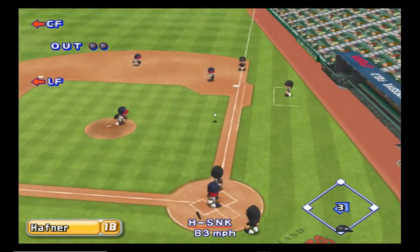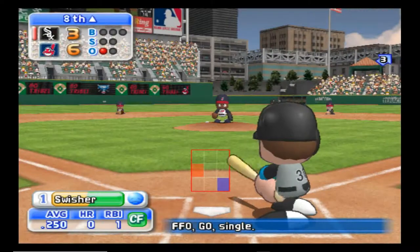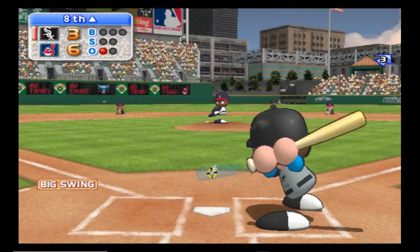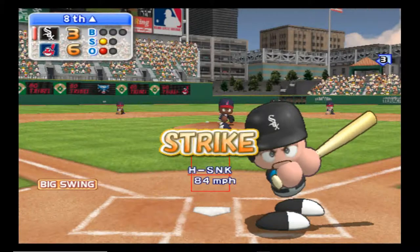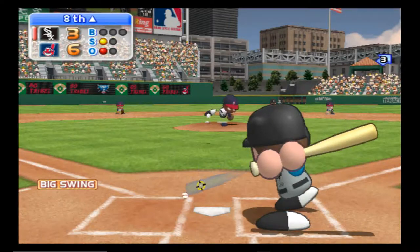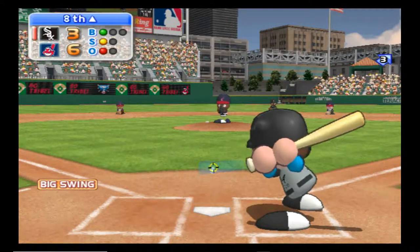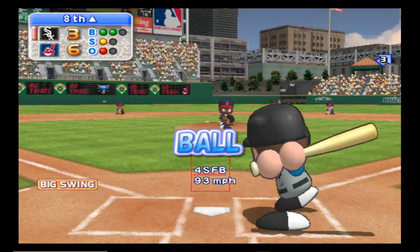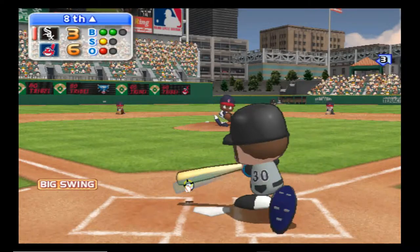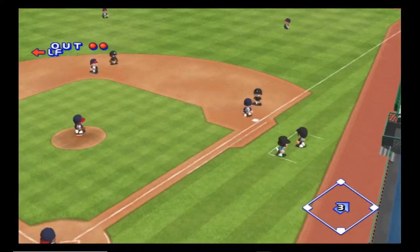So Juan Uribe grounds that one to first, and that'll be an easy out. Nick Swisher now up 1-for-3, a single. He really needs to start getting things going here. Takes that one for strike one. The 0-1 to Swisher, that's low and in. 1-1 now. 1-1 from Carmona, misses high and in. Swisher, he's been a lot more patient today, and that's really been to his advantage, but that's a soft ground ball, Carmona to first. Two down.